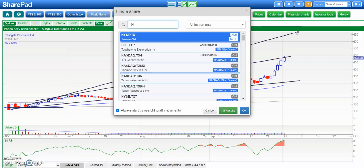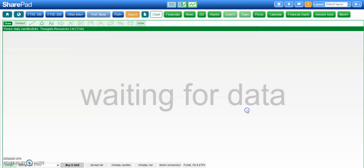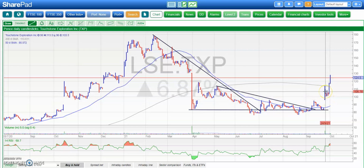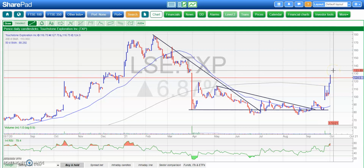Stock which was a gift on both a fundamental and technical basis recently has been Touchstone. Great news, and the shares held that the news announcement day and have actually now broken above the high of that day, which was around 113.5. While we're above that, looking for the stock to at least fill that gap towards £1.32 over the next couple of weeks. So looking pretty encouraging there at Touchstone at the moment.